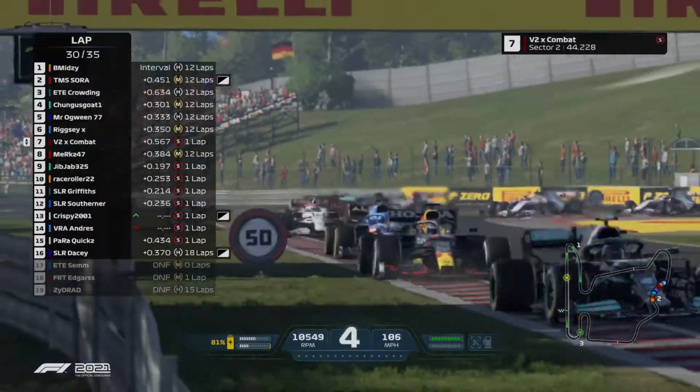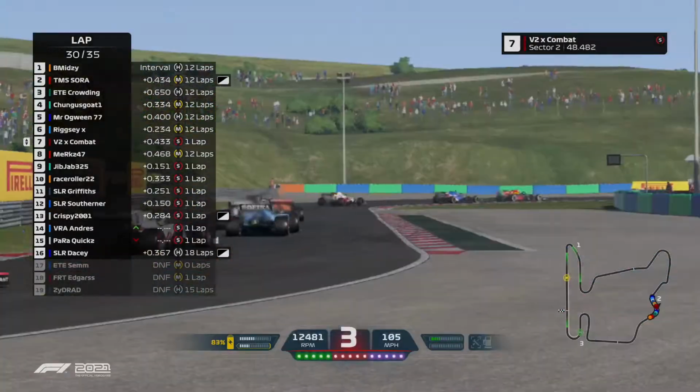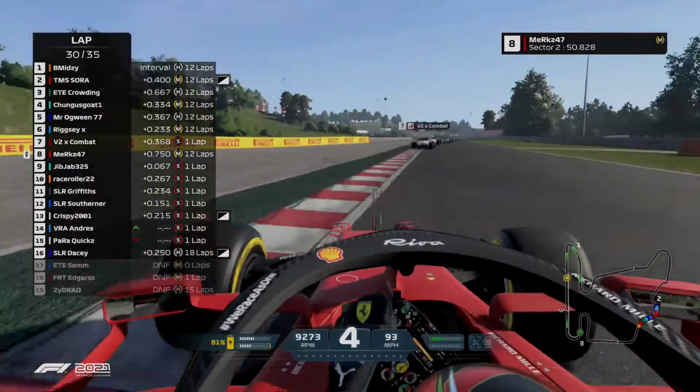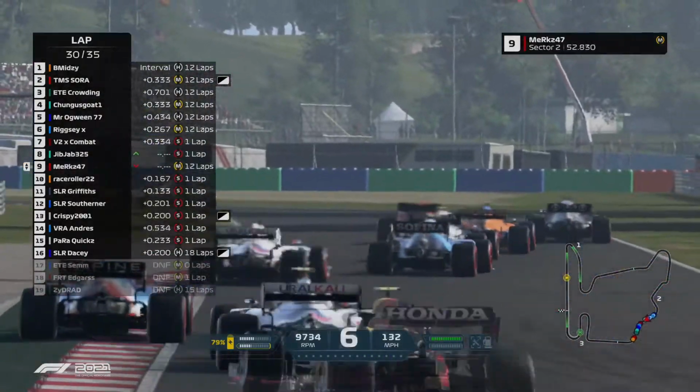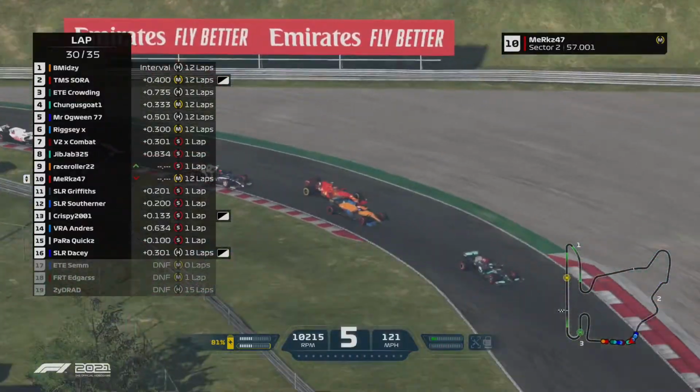Combat now passing Merckx. Was that through the chicane? Excellent racing there. Brilliant overtake from Combat. And all clean by the looks of things. Does Merckx have damage? I don't think he does. Let's see if we get a better camera angle. I don't think he does, no.